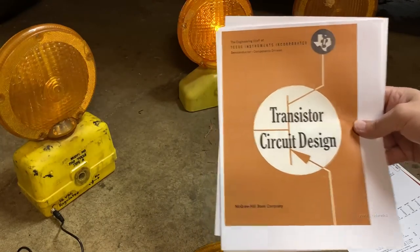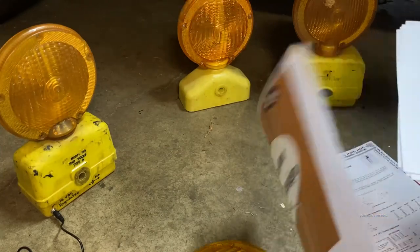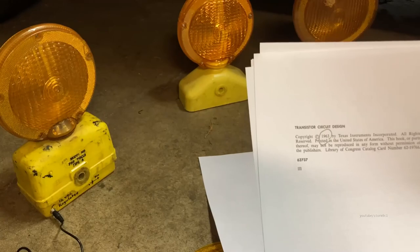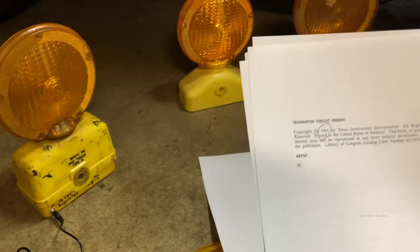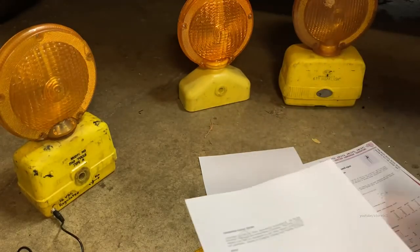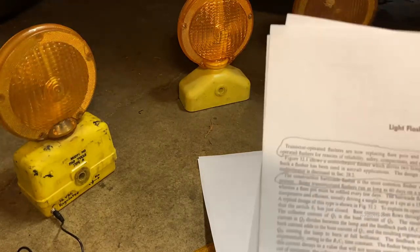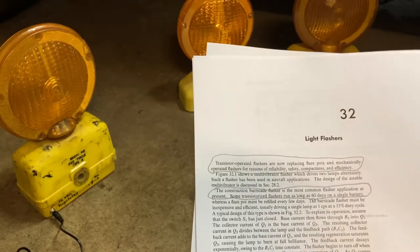Transistor circuit design, a pretty cool old book, just a PDF that I found. 1963. So again, we're in the late 50s, early 60s time frame, like I originally thought this light might have been from. So that fits. And then there's a chapter in that book, chapter 32, that talks specifically about light flashers.